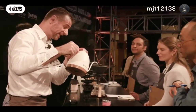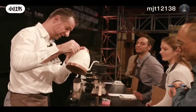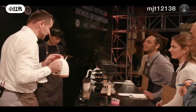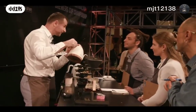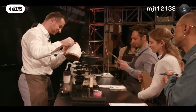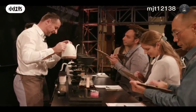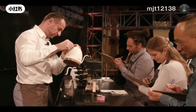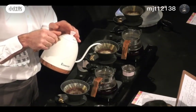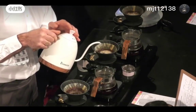My recipe today is 18 grams in, 270 out. And the roast profile, 7 minutes for vibrancy and refined body. And when you're ready, if you can please write down some aroma notes. We're looking for intense rose water, hibiscus tea, and my favorite, raspberry candy.